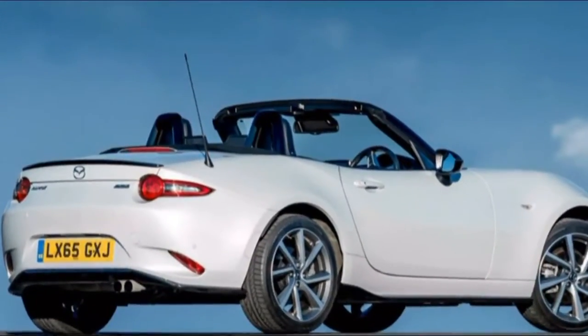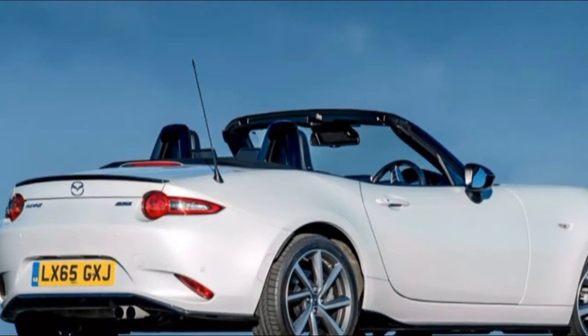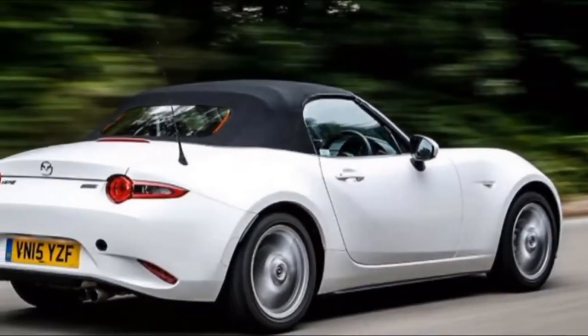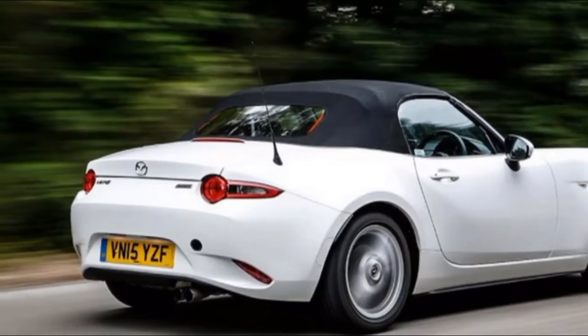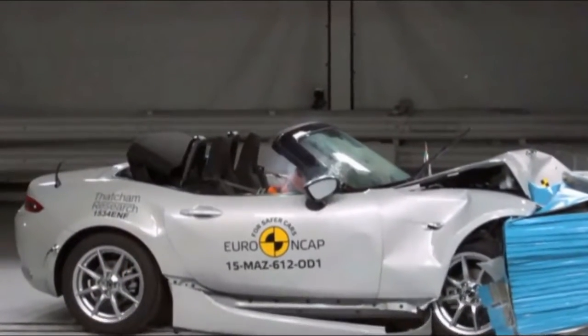Now for the 2019 model year, on sale from September 2018. A new version of the 2.0-liter MX-5 is here, and that decision just got way easier. Games of spot the difference must be hard work round at Mazda's, either that, or it hasn't quite entirely grasped the concept of a midlife facelift.